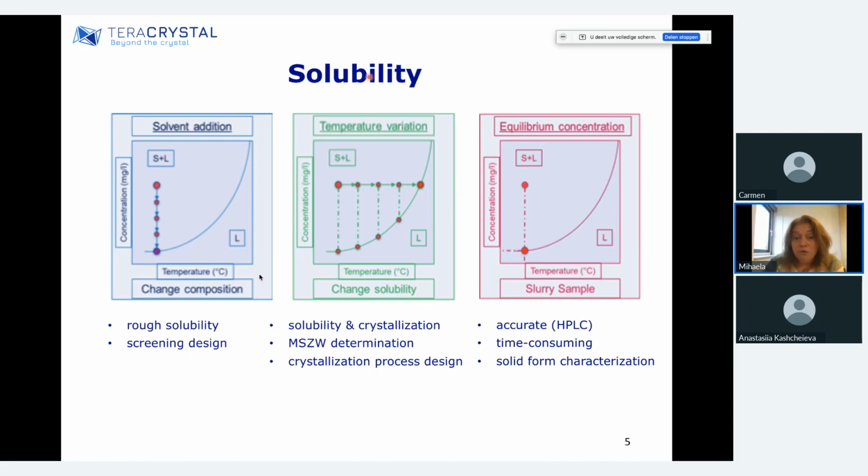Then you have solubility with the temperature. So by increasing temperature, you determine the point where the dissolution takes place, and this is detected usually by turbidity, and this is what Crystal16 is using. And that is a nice tool because by using different concentrations, you can determine a solubility curve, and then by cooling also in a controlled fashion, you see if you have a crystallization or a precipitation of your solid. So you can get 2-in-1 solubility and crystallization information.